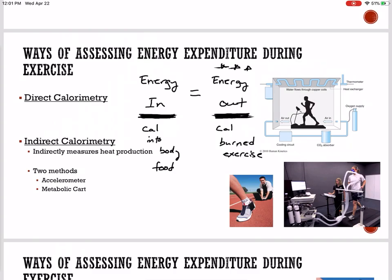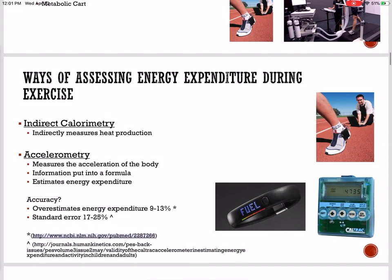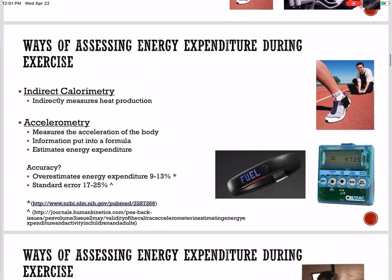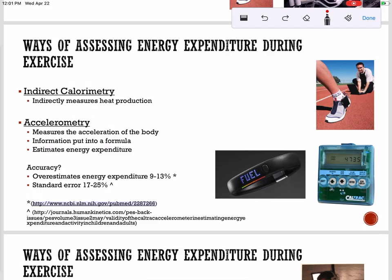So instead, we utilized indirect calorimetry, an indirect way of measuring how many calories someone burns through exercise. In this lab, we're going to be talking about two ways that we can measure energy expenditure through indirect calorimetry: accelerometry, and then our good old friend, the metabolic cart. So I just want to mention accelerometry.